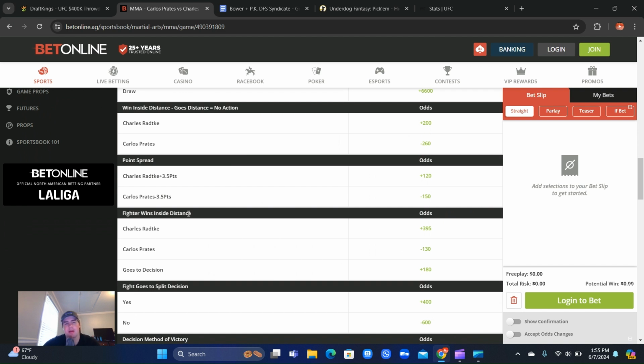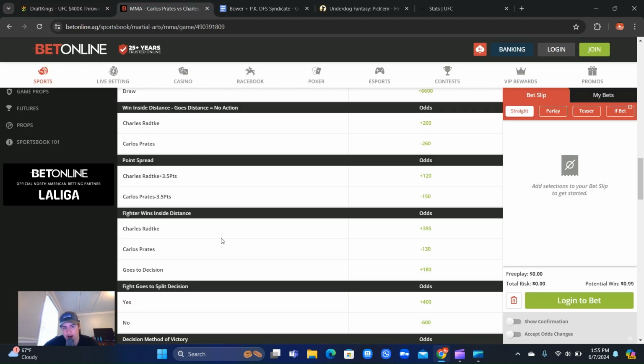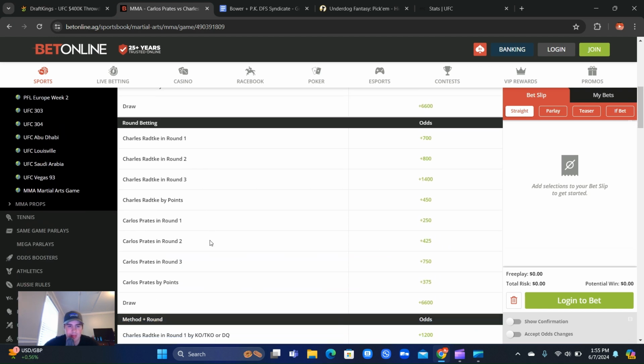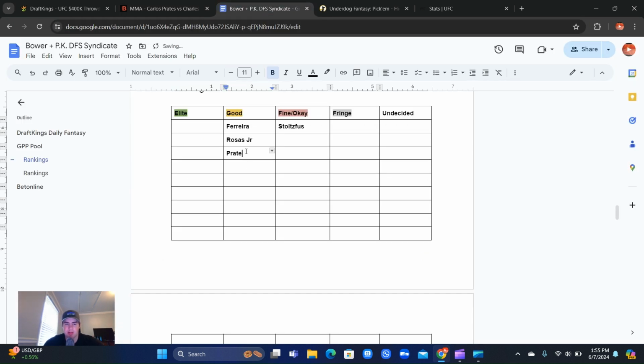I really don't like playing these low volume strikers that all of their upside comes in their finishing. It's just a tough play because even if they win in round 2, you could still see just like a 90-point score, and that might not be enough, especially at these high prices of 9K and up. So, long story short, Prates, his ITD line's fine. His round 1 line is good. He's a good play overall.